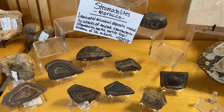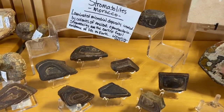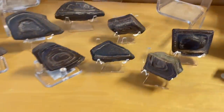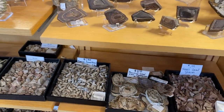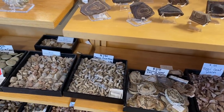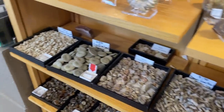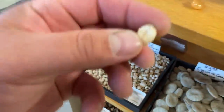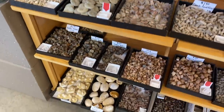I like Kona dolomite. It has a lot of stromatolite in it. That's a classic Michigan material. Kambaba is a stromatolite. These urchins are cool. It'd be cool to make a necklace out of those.